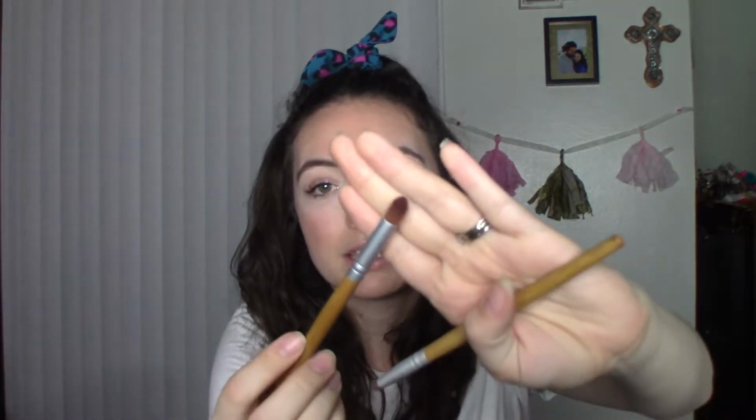This one is a contour, it says contour brush. And so I use this in my crease. The shape is just really awesome, so you can use it in your crease and you can also do a perfect triangle from your outer eyebrow in. I hope this is making sense.